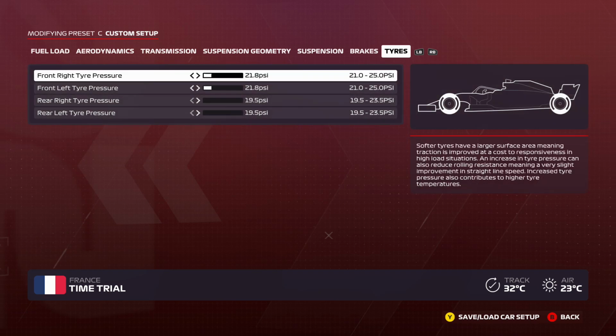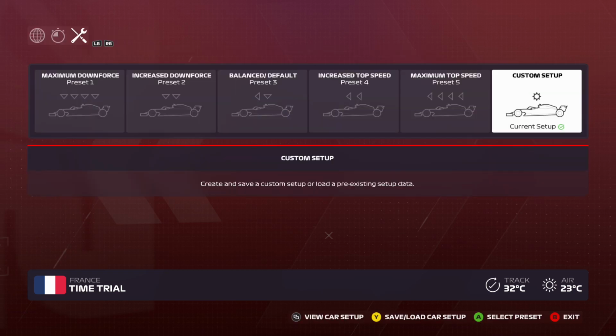150% brakes. And then tyre pressures a little bit up because you need some cornering grip. Obviously higher tyre pressures gives you that at the cost of tyre wear. Tyre wear isn't a thing necessarily around here. Not as harsh as other tracks, so you can get away with a little bit more tyre pressure. It's 21.8, 21.8, 19.5 and 90.5.